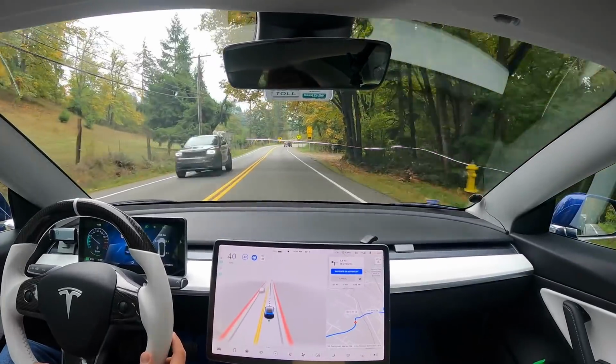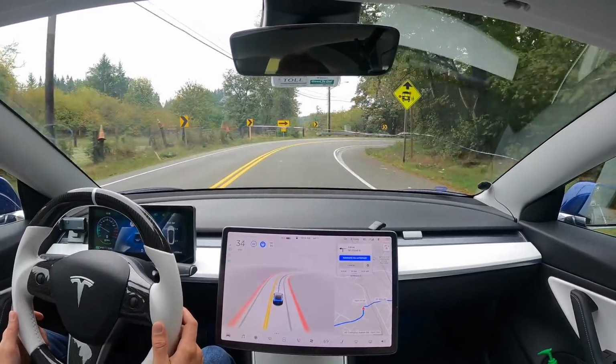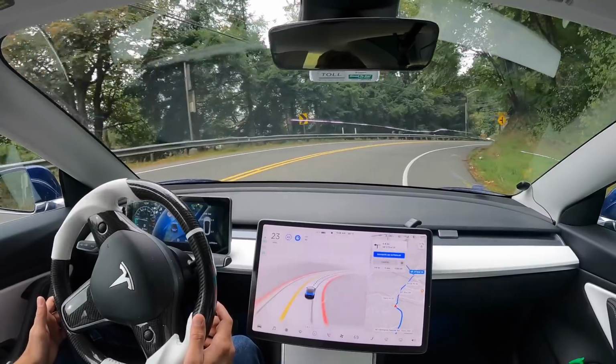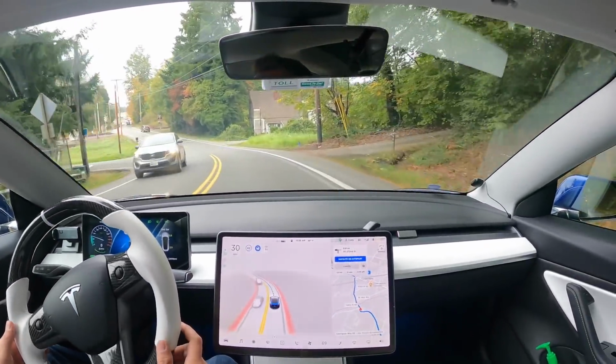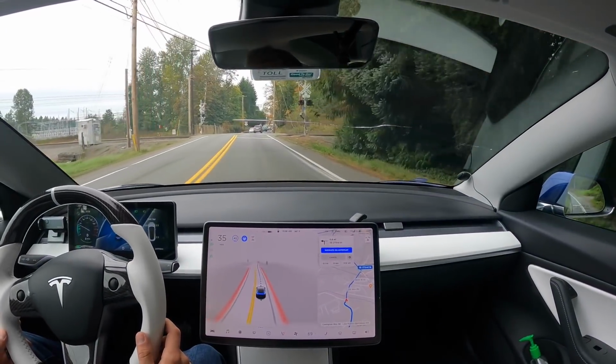Okay, so now we're coming up here to this 20 mile an hour turn, and let's see how it handles this here. So we didn't slow down too steep. I was kind of worried it was going to hit it too hard there, and it didn't. And then look right here. This is another really steep turn here, and I've done this before on regular autopilot, and it could not make it, but it handled it there just spot on perfect.